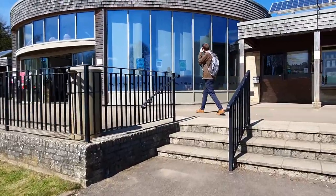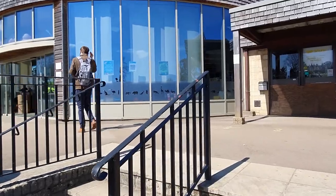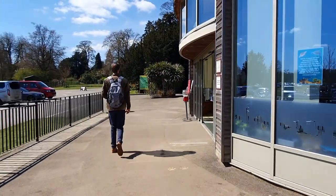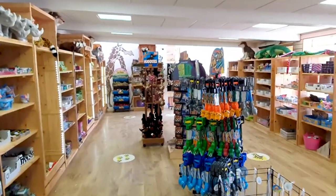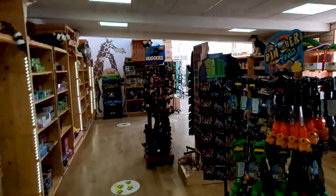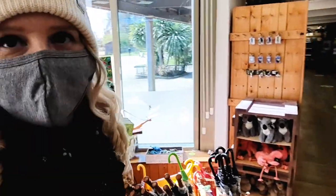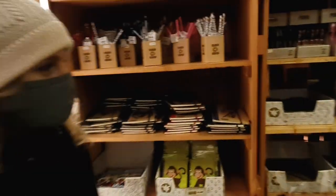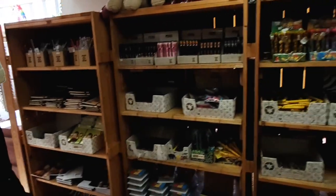So they do have a shop here. So we're going to have a little look around, see what they do. We timed it right. If you leave it to the end of the day, this place will be packed, but it's empty at the minute. There's lots of cuddly toys. You can't come to a zoo without having a look in the gift shop.